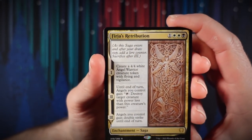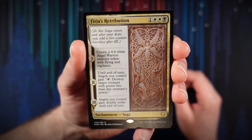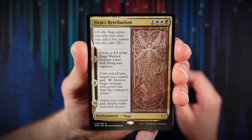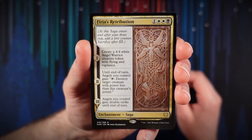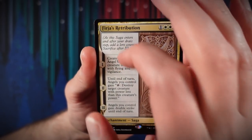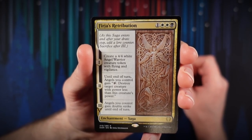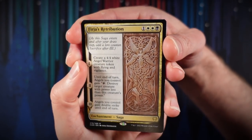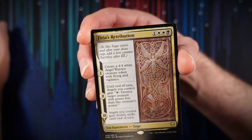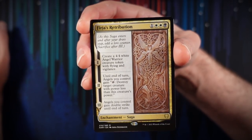Oh, cool. We've got another saga. This time it's our rare. For 1 colorless, 2 white mana, and 1 black, we can play Theria's Retribution. And it says, just like before, as the saga enters and after your draw step, add a lore counter and sacrifice it after 3 turns, basically. Create a 4/4 white angel warrior creature token with flying and vigilance. Okay, dang. That's good value right off the bat.